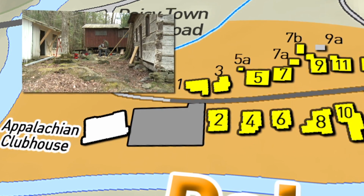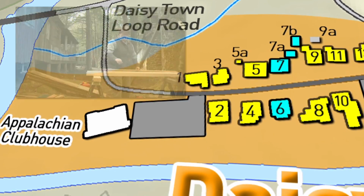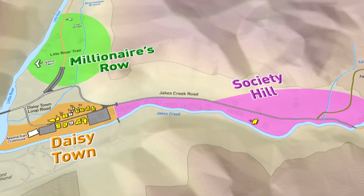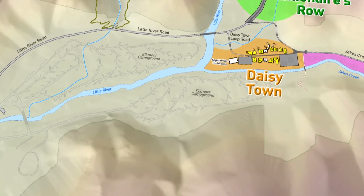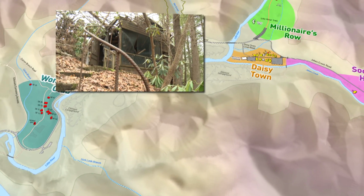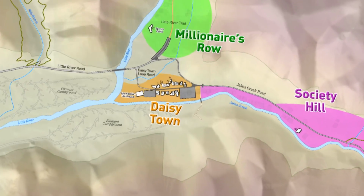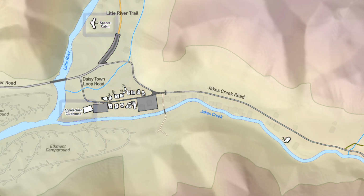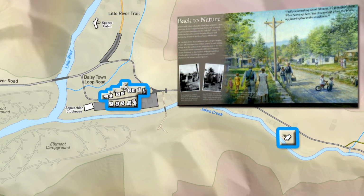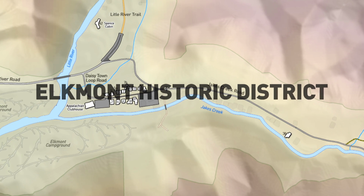The project picked back up again in 2017 with money to restore 4 cabins in Daisytown and also tear down 33 of the buildings on Millionaire's Row and Society Hill. After this round of work, the to-do list to finally finish this project will include tearing down 12 cabins and restoring 13 others. The end result, 19 cabins. 2 of them you can rent during the day for events. The rest, empty museum exhibits for a small glimpse of the history in the Elkmont Historic District.